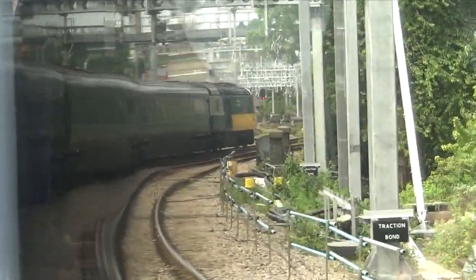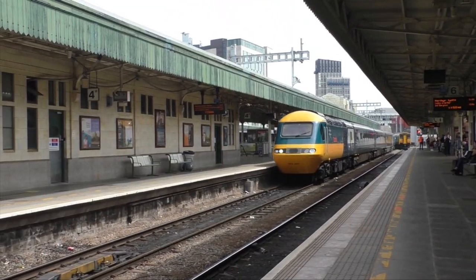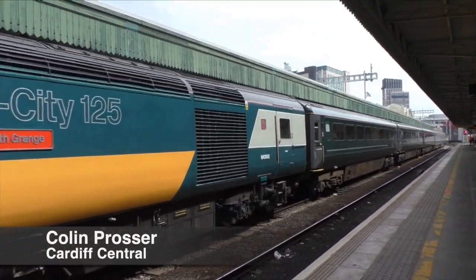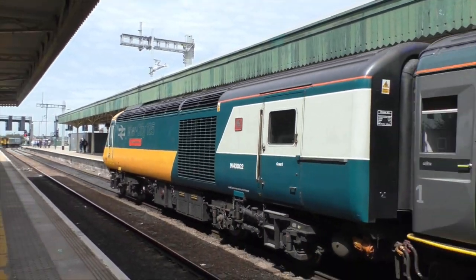We round the curve at Maindee Junction, Newport. And then, shortly after, arrive in the Welsh capital of Cardiff. Of course, for many years, Swansea and Cardiff have been journey's end on services from London for the high-speed fleet.